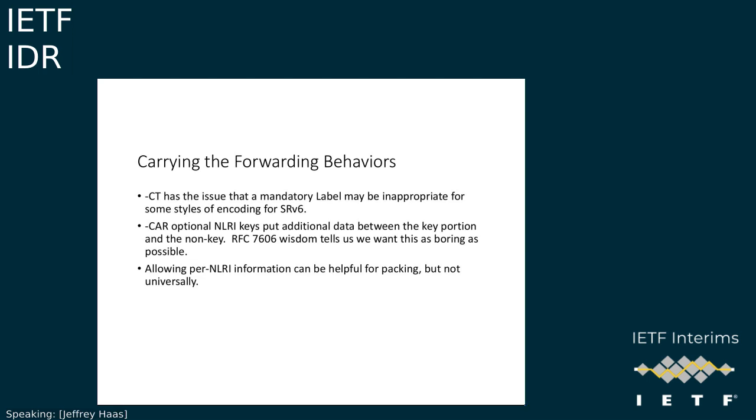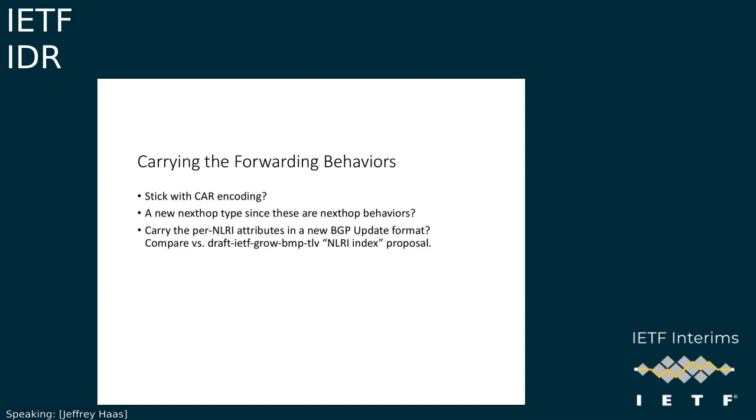And we certainly know that per-NLRI information is helpful for packing. The thing is, we also know that it doesn't universally apply. Some things just simply won't pack for NLRI reasons, much less other path attribute reasons. So maybe the interesting question long term is, what do we want to do in terms of this type of encoding? This was one of the, I believe, intents of the CAR authors as part of making this proposal. Maybe this is a good generic way for us to carry these sorts of forwarding behaviors forward. The CT authors have a multi-next hop attribute that is part of their discussion point, covering this space as well.